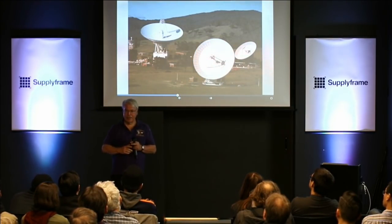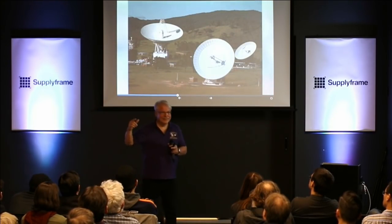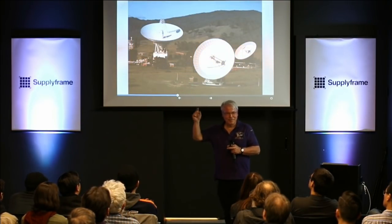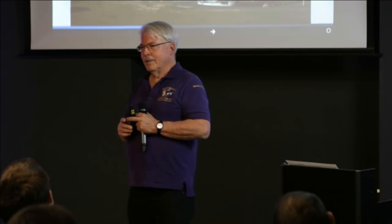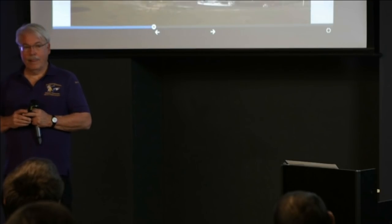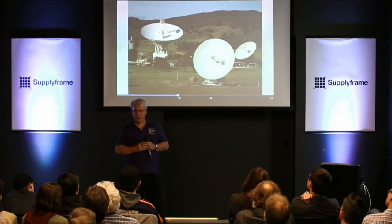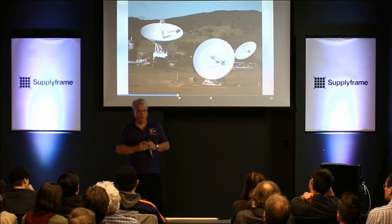And the speed, that same line of sight radio link, guess how you measure the speed? Doppler. Yeah, you measure the Doppler shift. And using the Doppler shift, you can navigate basically any spacecraft with a speed measurement of less than 1 millimeter per second.